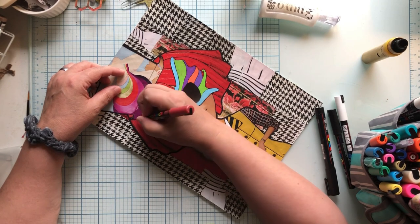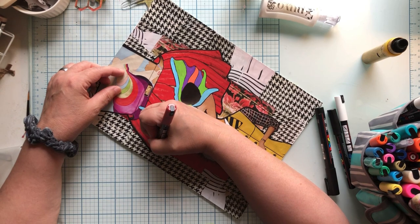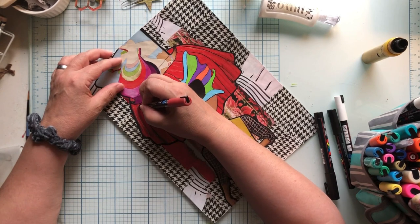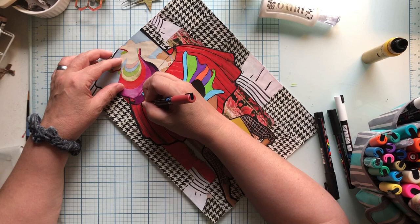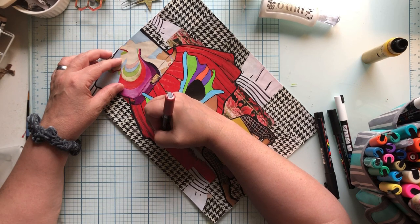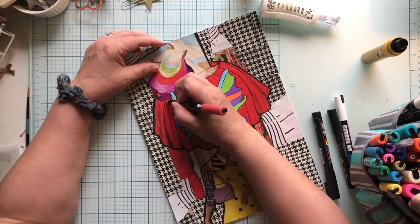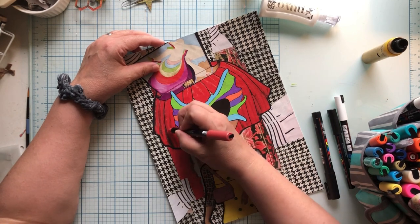So I have painted red stripes in her red hair. Okay. And I am going to go down and highlight the red stripes I painted in her red hair. And it's really hard to see them. It's a little bit easier because there's a tiny bit of a glare for me. I know there isn't one for you.